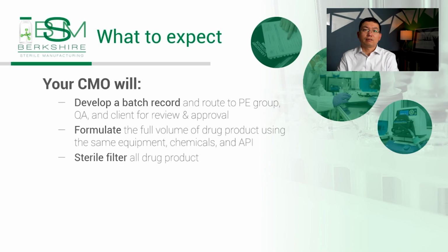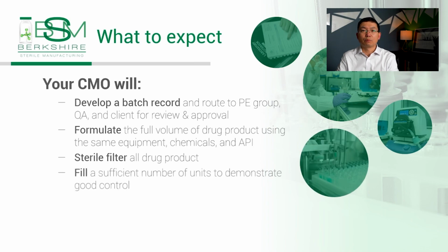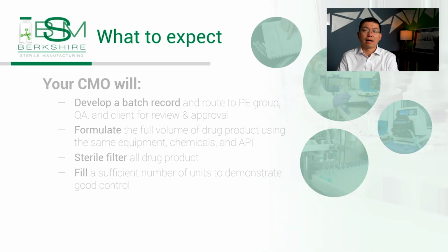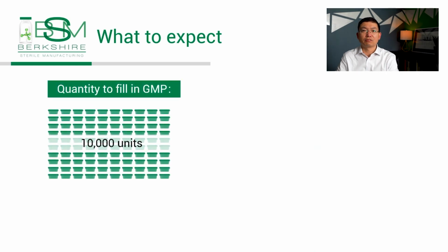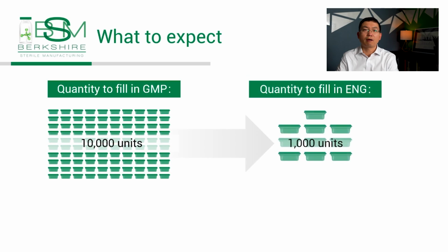The CMO will also sterile filter all this drug product. After sterilization, the bulk drug product will be hooked up to the filling line you expect to fill on, and a predetermined number of units will be filled. In filling, we only need to do as few units as necessary to demonstrate that the filling is progressing as expected. If you expect to fill tens of thousands of units in your GMP fill, you may only need to fill a tenth of that number in your engineering run.